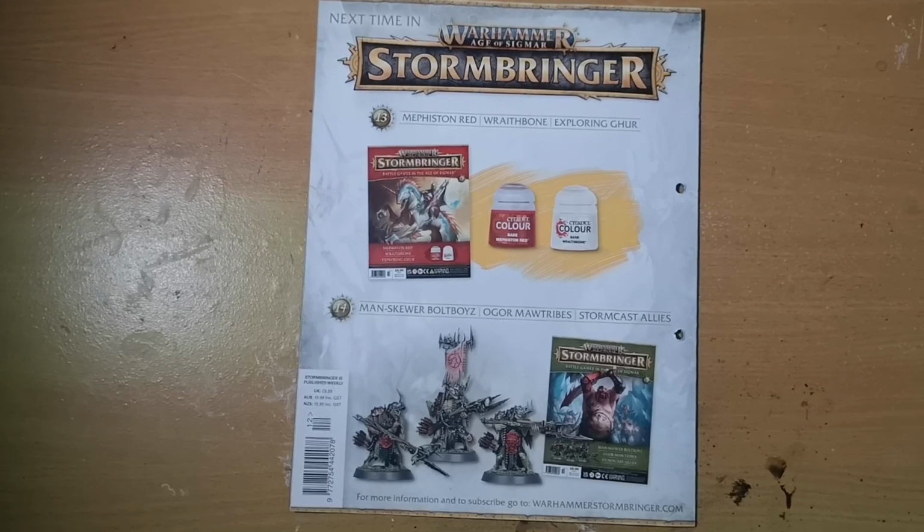Issue 14, we get Man-Skewer Bolt Boys. So obviously very different from the Beast Skewer Killbow that we had not long ago. The Man-Skewer Bolt Boys are kind of crossbow wielding Orruks, which is quite unusual because they don't use a massive amount of range for good old Orruks, and you get 3 of them, so pretty cool stuff.